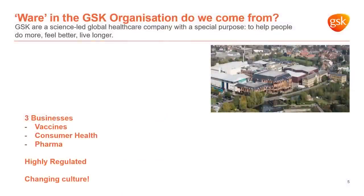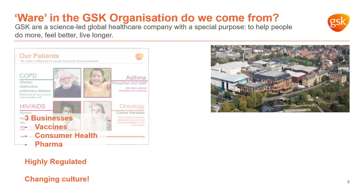So I work for GSK. For those that don't know, we're a global healthcare company. There's three main parts to the business. As you see on the screen, we've got vaccines, we've got a consumer health business, and we've got a pharma business. And I work within the pharma business. And in the top there, you can see where I work. So that's the Ware factory. And we do some pretty cool stuff there.